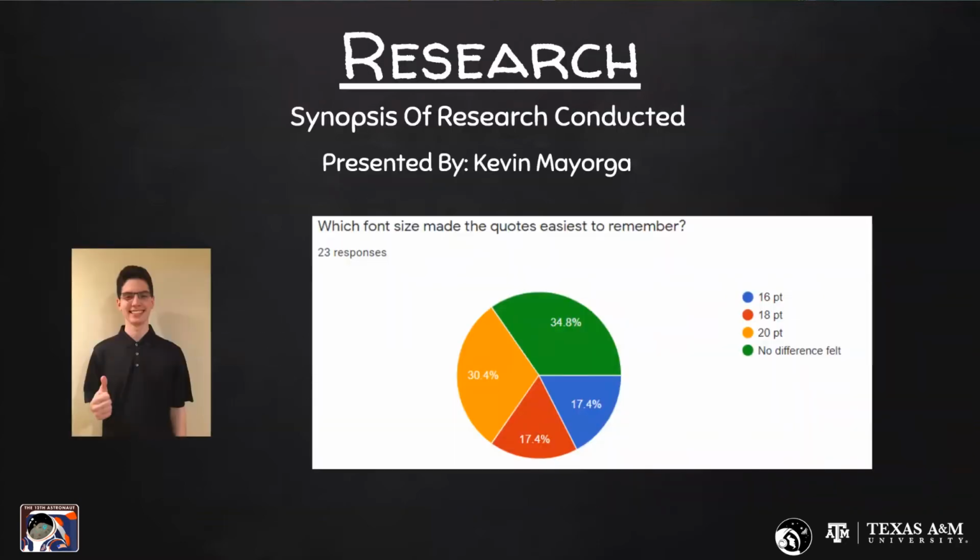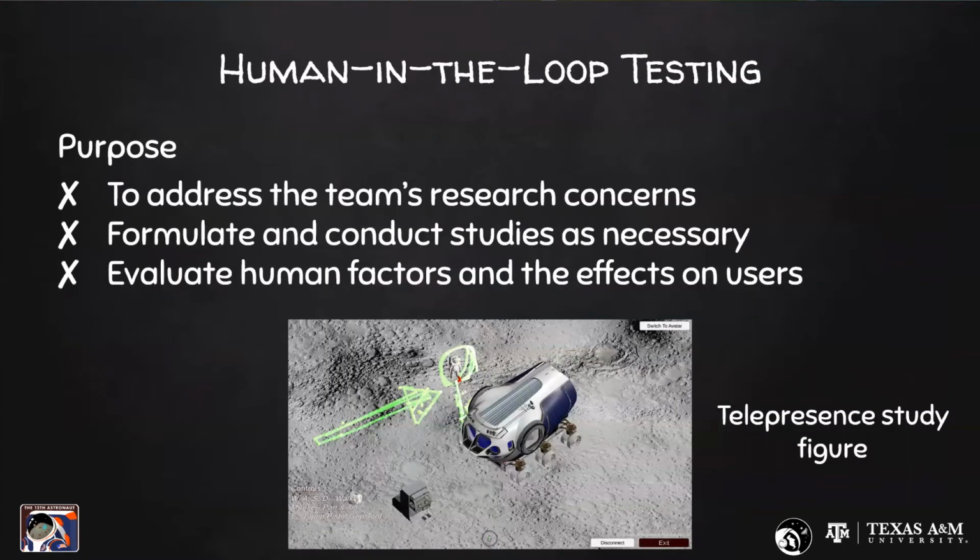Howdy, I'm Kevin Mayorga, and I will be presenting the research section of our presentation. The research team's main focus is conducting human-in-the-loop testing, and all of the research team members have been certified by the IRB to conduct this research. Our main purpose is to help the technical teams conduct whatever technical research or testing they may need through human factors research.